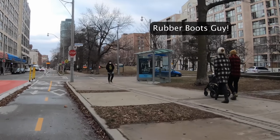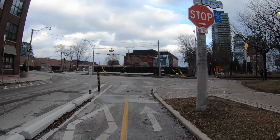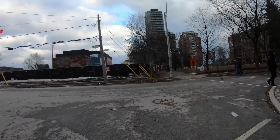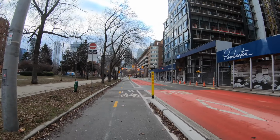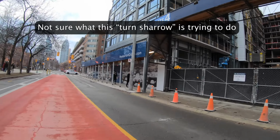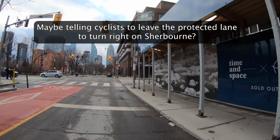It's the rubber boots guy. I hate him, but I wear them. Okay, so this is the end of the new lanes. Eventually going to continue through that park to the right over towards the distillery. It's not ready yet, so I'm going to loop back. I guess I'm supposed to do a little right turn arrow there. I don't know if that's meant to be for this right turn.